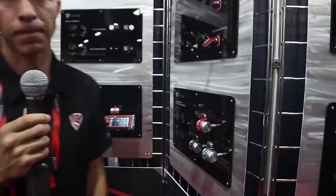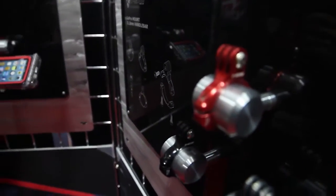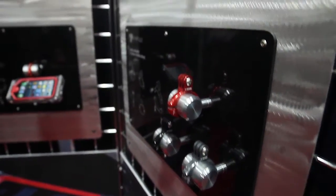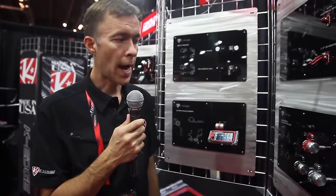GoPro camera mounts. GoPro is a huge company. GoPro is very popular. Their cameras are beautiful. One of the challenges was their plastic mounts with the bounce and jarring of cycling. It really didn't allow for a stable platform. So again, we make everything out of a single block of aluminum, which makes for a very stable platform. So we anchor GoPros onto bikes. That was the goal, so they'd never fall off. What we didn't realize was that it would dramatically clean up the footage and smooth it out.